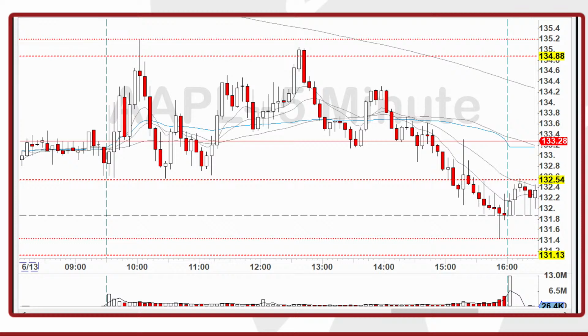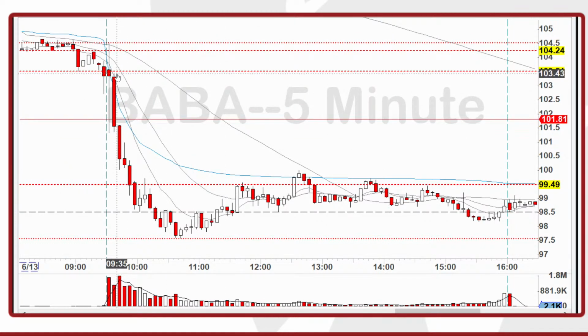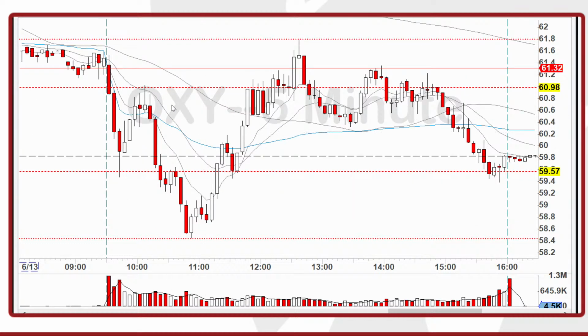If you look at Baba, this was just a complete disaster, just straight down, no way around this, no sideways action, just straight down at the market open. You did get a little bit of that later on, but what a beautiful short this was yesterday. And you had other ones. I believe Oxy was one that also traded well to the downside.